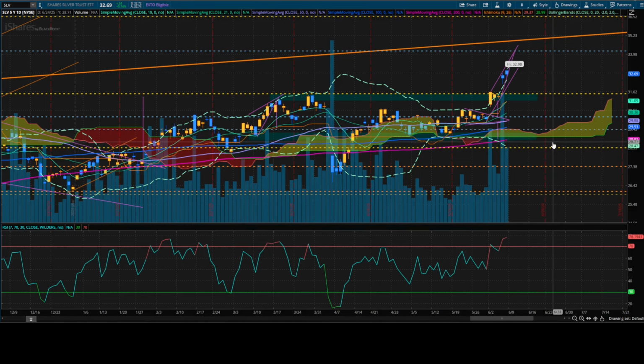And if you're just looking for a daily support level, this roughly $29 up to about $29.50 per share could be an excellent daily buying level. And it would take a lot of bearish pressure to break below that level.